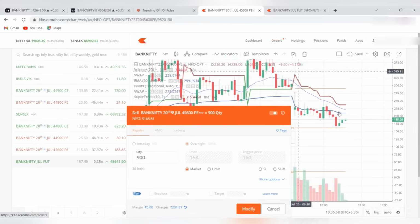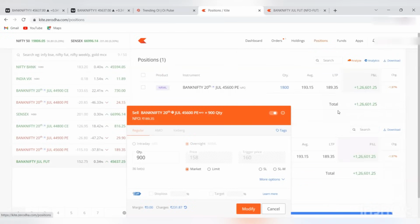Then I tried to do some scalping. A couple of them gave me the target, but others, it's okay. But we were able to manage. Again, we are still in profit, which is more than what was given by the opening trade. So as long as it is more than that, it's okay.